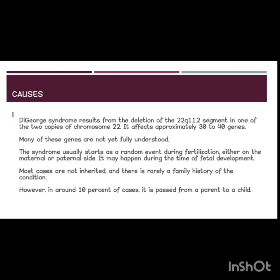Causes of DiGeorge syndrome. DiGeorge syndrome results from the deletion of the 22q11.2 segment in one of the two copies of chromosome 22. It affects approximately 30 to 40 genes. Many of these genes are not yet fully understood.